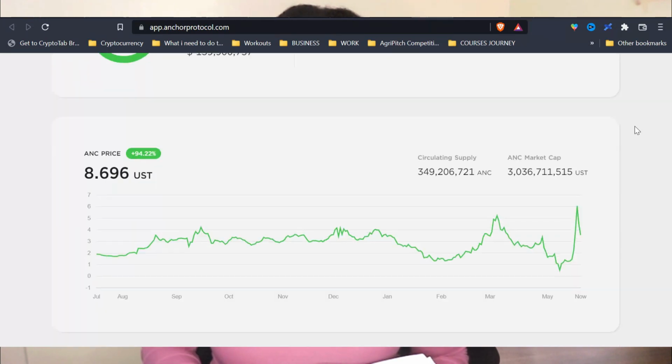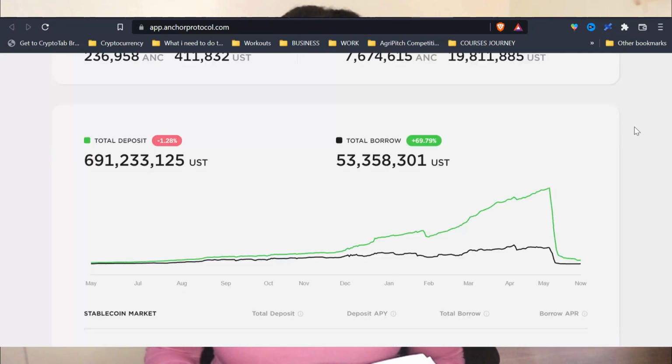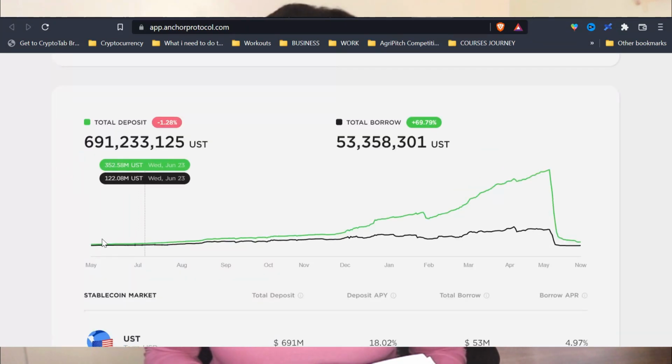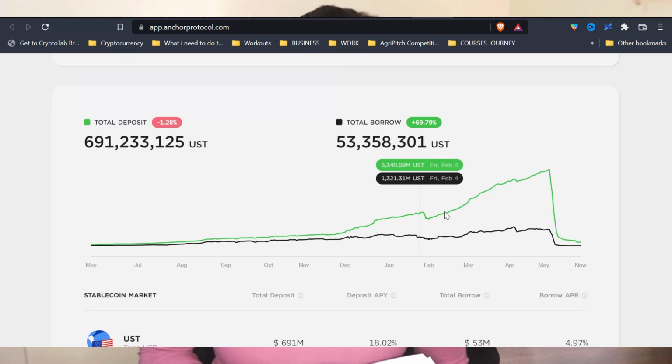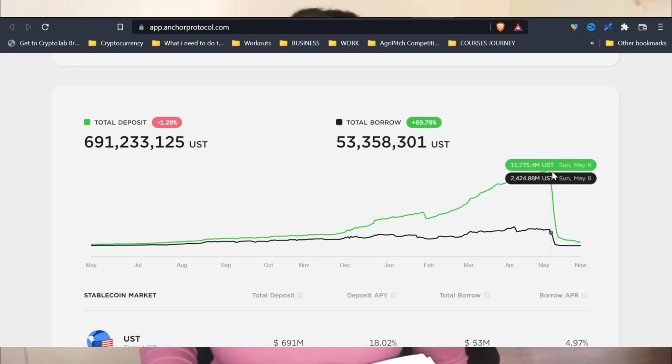If you scroll down, you'll see a graph, and on this graph there are two lines. One line is the green one, which is the amount of deposits entering the Anchor protocol. The black line was the amount of loans borrowed. This is also one of the theories people give for why the Terra Luna system crashed: so many people were depositing, and the amount of people asking for a loan was lower.